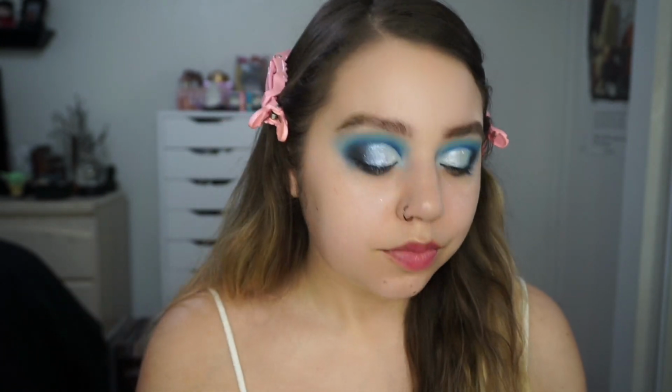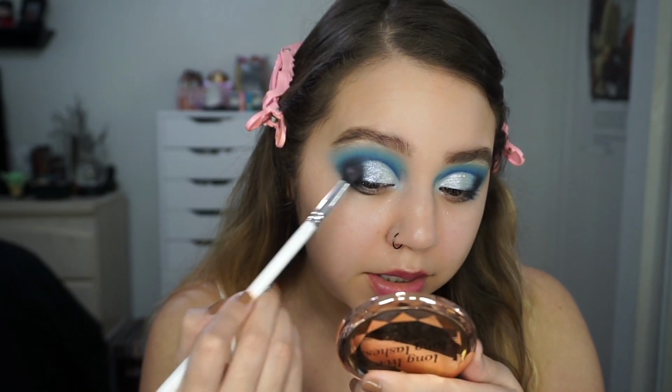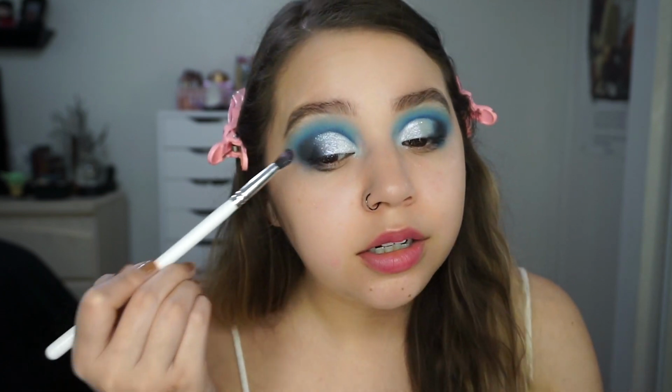Get the little brush that I use with the black to just blend the edges into that lavender shade. The color is really pretty too.